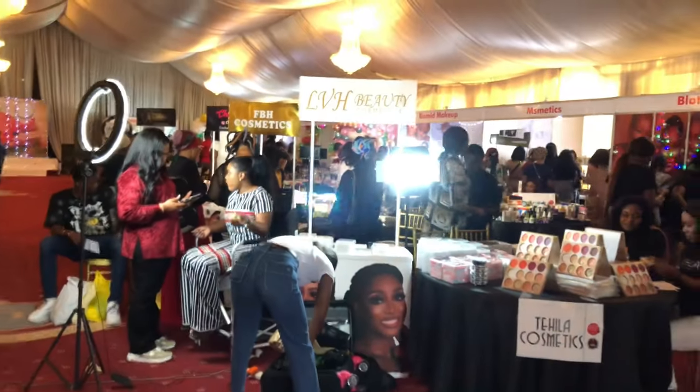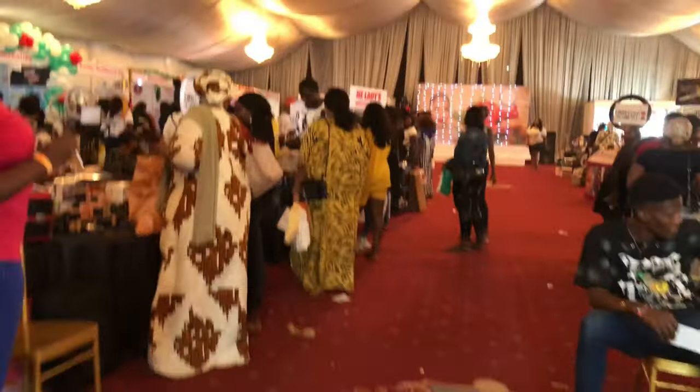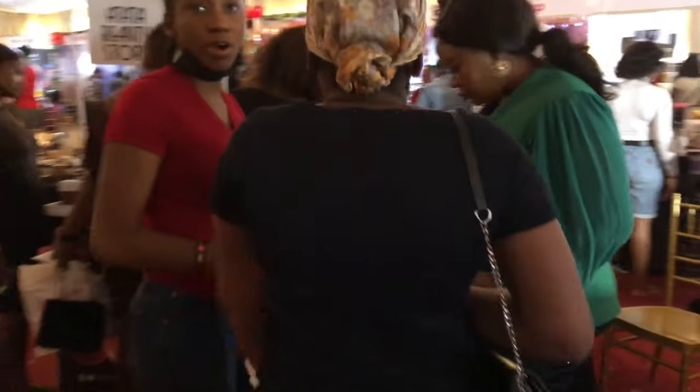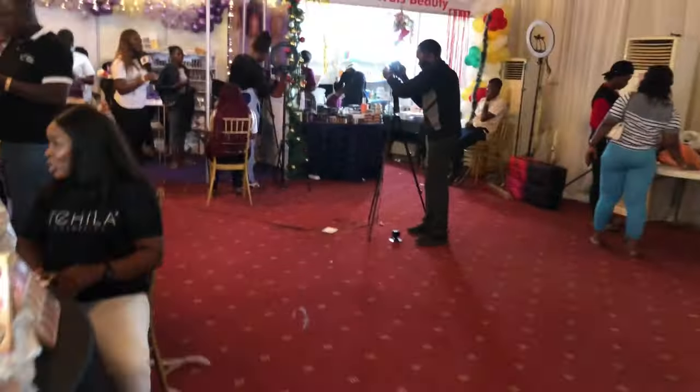So we are here, guys. The place is super crowded and there are a lot of beauty brands here, but specifically I came here because of Mera Cosmetics and I've been looking all over for them. I don't know why I cannot find their booth.